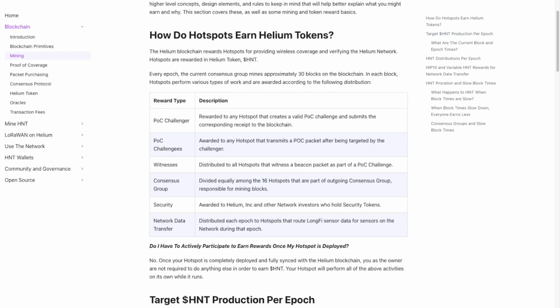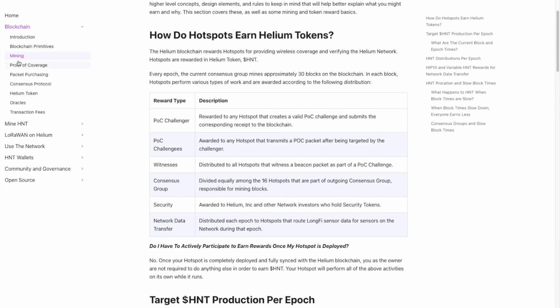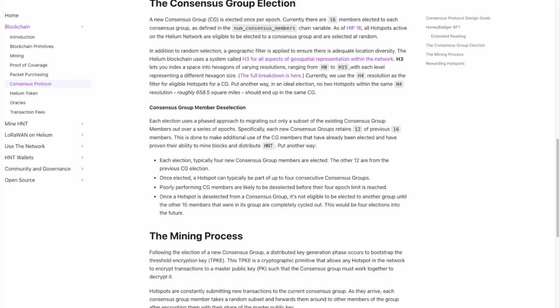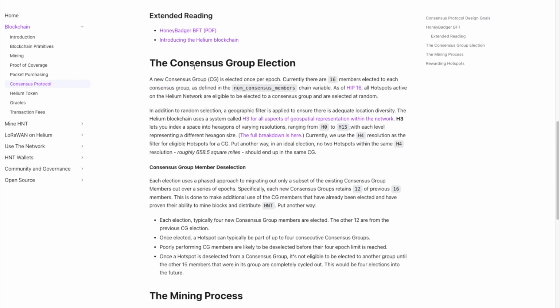We understand that it's a reward type and it's for 16 specific hotspots, which these two must be in. But if we go here to consensus protocol, I could do the same thing from mining to consensus protocol. This gives us a much better understanding of what is happening here. So if we go down to the consensus group election, we can see here, a new consensus group is elected once per epoch. Currently, there are 16 members elected to each consensus group as defined in the number of consensus members chain variable.